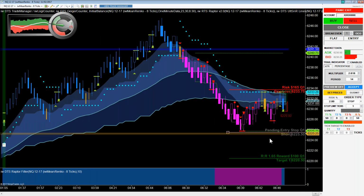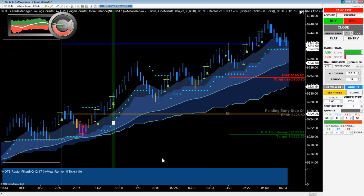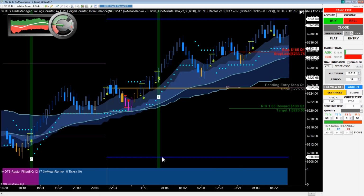The prices are bouncing off of here. Would it be okay to short? Yes, yeah, definitely. You can see the ATR is a little bit more aggressive than the chandelier was.